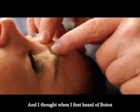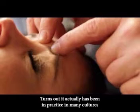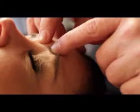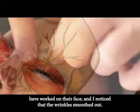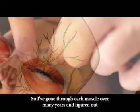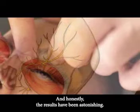And I thought when I first heard of Botox that maybe pressure point release could do the same thing. Turns out it actually has been a practice in many cultures for a long time as far as beauty practices. The technique that I've developed is from observations I've had of clients of mine where I actually have worked on their face, and I noticed that the wrinkles smoothed out. Once I got the idea of Botox, I realized, well, I really need to target each muscle. So I've gone through each muscle over many years and figured out the effective mechanics for releasing those muscles. And honestly, the results have been astonishing.